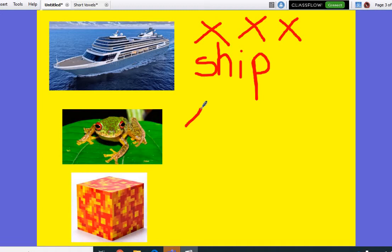Yeah, there's actually 3 in this one too. Fr, because that's one sound. The F and the R make the fr. Aw, g. So it also has 3 sounds in it. Frog. Do you think we can spell frog?